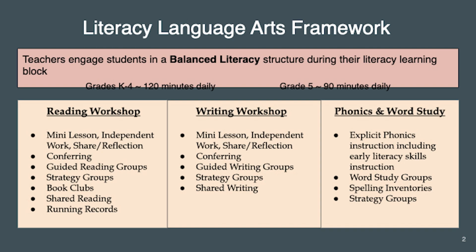And within those three areas, across our day, our youngest students from grades kindergarten all the way up to 4th grade are receiving approximately 120 minutes of daily language arts instruction, which is awesome. So they're receiving reading, through guided reading, through book clubs, through opportunities for shared reading, opportunities for assessment, which I'll talk about in a moment. And it mimics as well in writing.